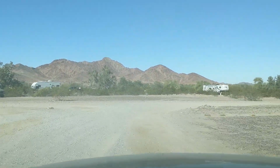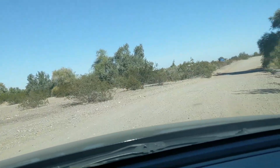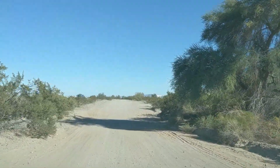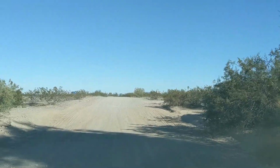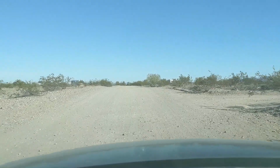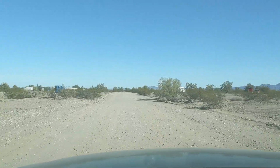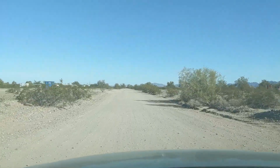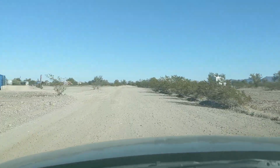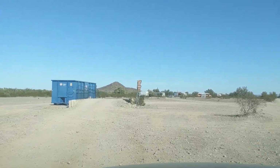We've come to a T in the road. Let's go this way. Now I kind of remember. We were in here once. There's the dumpster right there. We were in here a couple years ago. We drove through here. No cones. Hey, we're open.